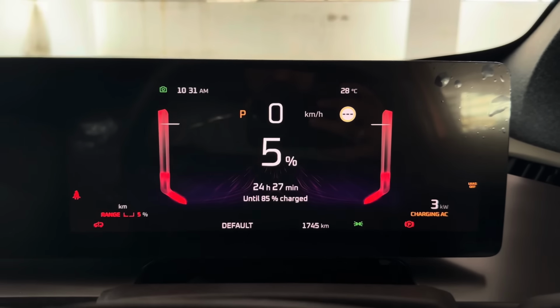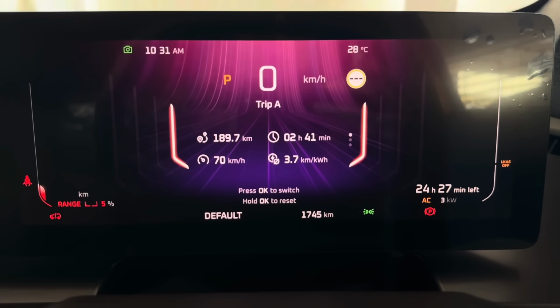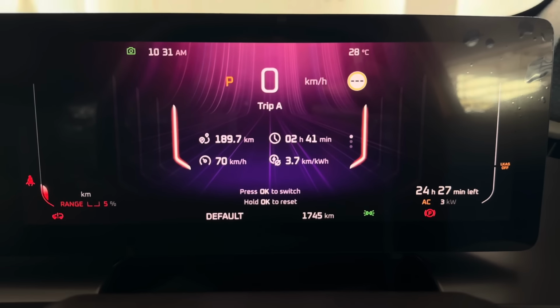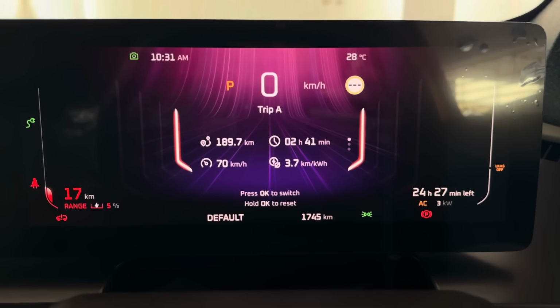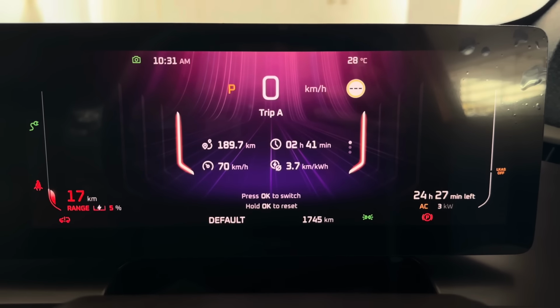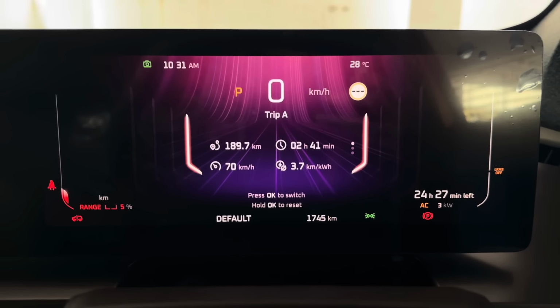Okay, so let's check the kilometers driven. So covered 189.7 kilometers in 2 hours 41 minutes. Charge left is 5%. So let's calculate and see.